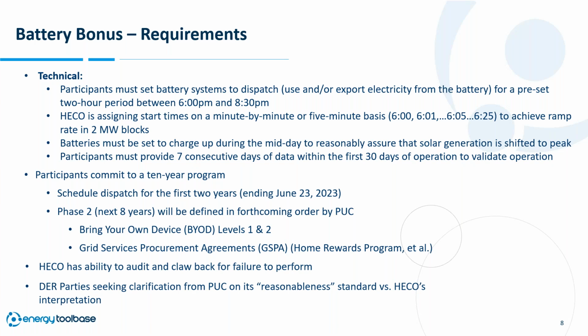So the battery must be set to begin dispatching, whether it's for home load or exports, at a set time sometime between 6 and 8:30 for a 2-hour period. HECO is assigning start times on a minute-by-minute or 5-minute basis, and the going start time is on their website right now. If you go to the Battery Bonus website, it'll say current start time is 6:01, and that's the time that anyone installing a system now and getting in the queue will have to set that time to.